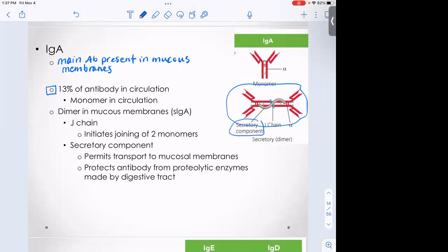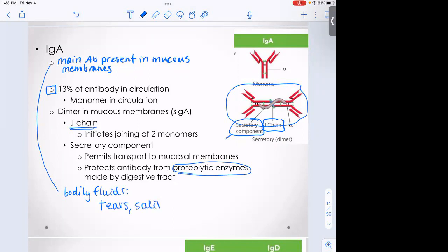There is this secretory component that allows the antibody to leave the bloodstream and enter those mucous membranes. That secretory component also affords some protection to the protein against proteolytic enzymes that might be on those secreted surfaces. And once again, there's this J chain that forms a dimer that makes the two antibodies attached to each other. Because it's the main antibody on mucous membranes, it's also going to dominate in some bodily fluids, things like tears, saliva, as well as breast milk.